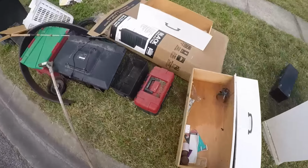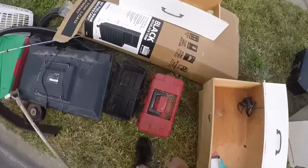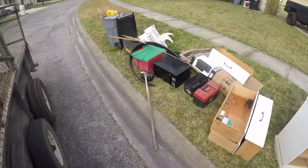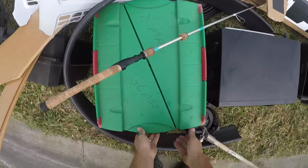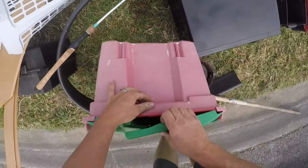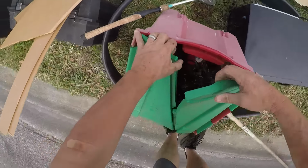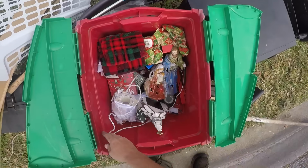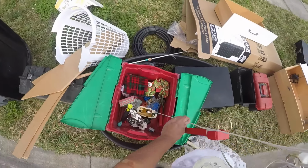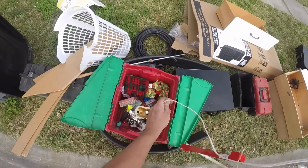A couple more bits here. Got any tools in you? Nope. Got ourselves a TV. Xmas glass. Oosh. Come on, how do you open? There we go. You can come. You can come. Oh, that light goes with that. I'm gonna keep that one together. There you go.